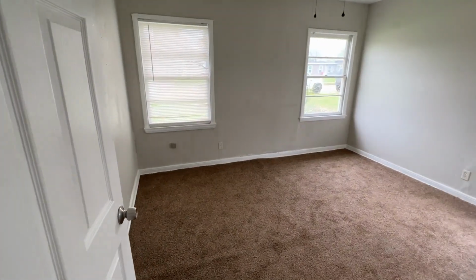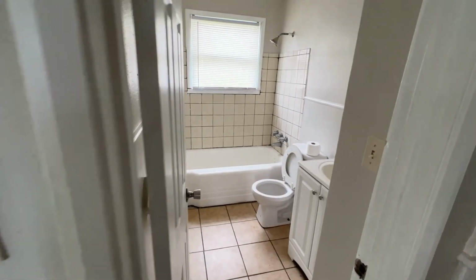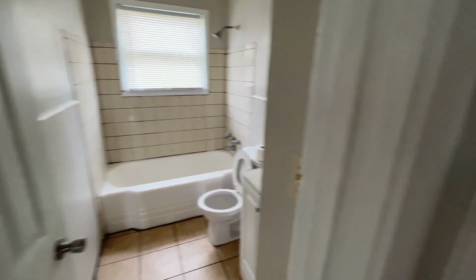Clean it up. Change out all those light switches, right? Make them all the core. But you're almost there. Like I said, I think maybe 4 days, 5 days.